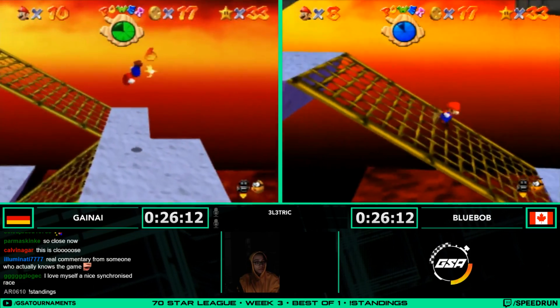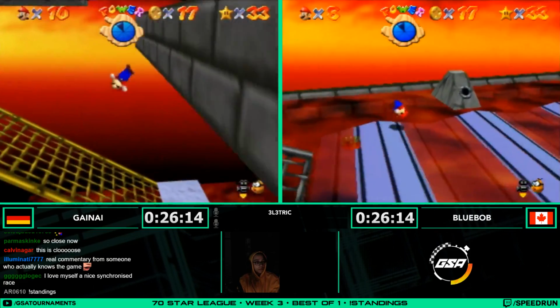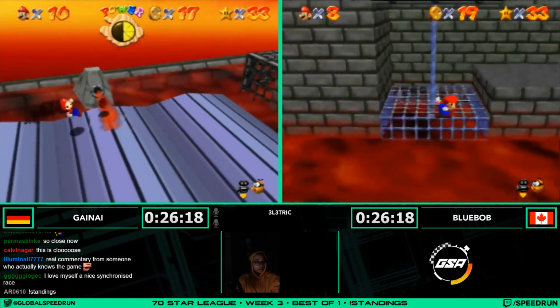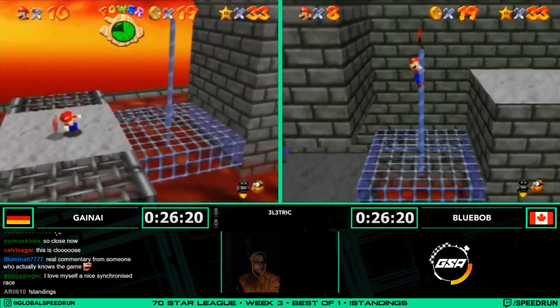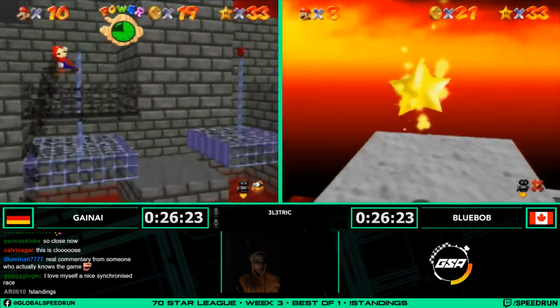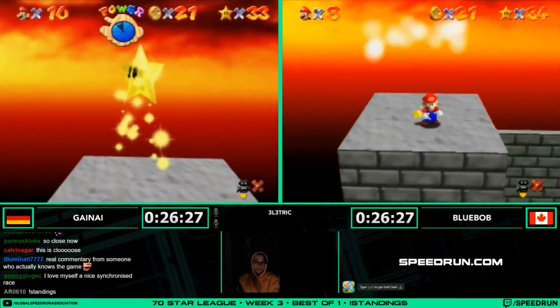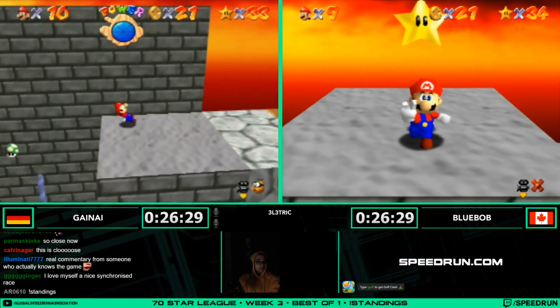That's awesome to see. If you miss that, even getting up the platforms on that same cycle will still lose you 8 seconds. Gainai is going to be losing some time here due to taking that burn. BlueBob taking the fastest possible ending here. So he's going to be saving a decent little chunk of time over Gainai. Not that full 8 seconds, but still a decent amount.